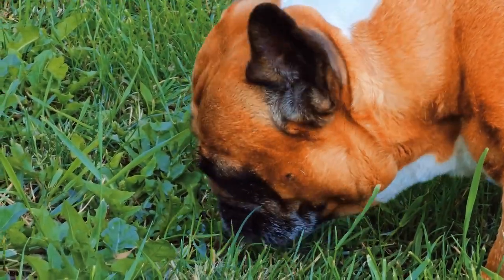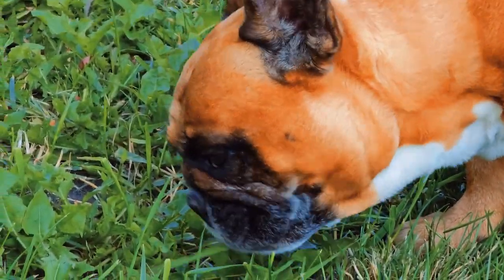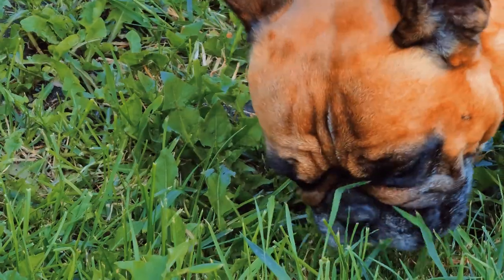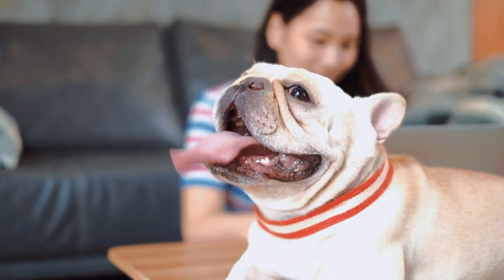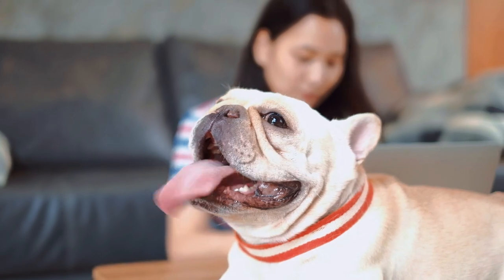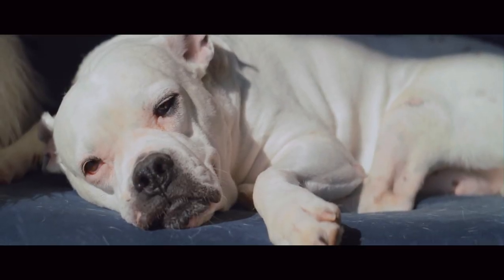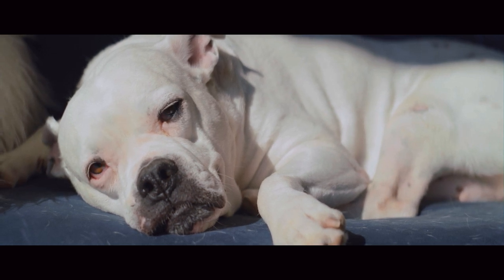Tip number 2, hydration. Keeping your dog hydrated is crucial in hot weather. Always have fresh, cool water available for them to drink. You can even add a few ice cubes to their water bowl for an extra refreshing touch. Dehydration can happen quickly, so make sure they have access to water at all times, especially when outdoors.